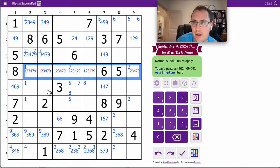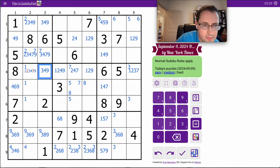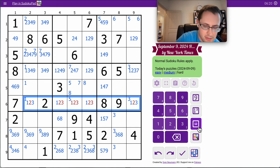Let's see, five seats are taken out of that. In row four, and what else do I have? This can't be three, four, or seven. Can't be four, can't be nine. Now, this is no help, is it? I can't even make a sextuple out of this. Now, these can't be 2, 7, 8, 9.